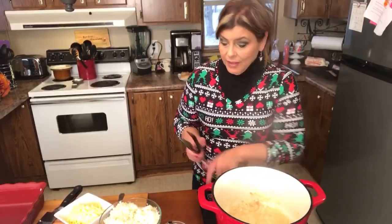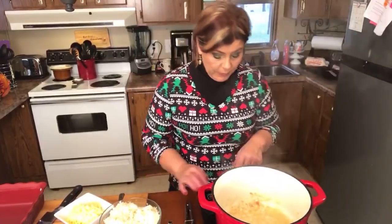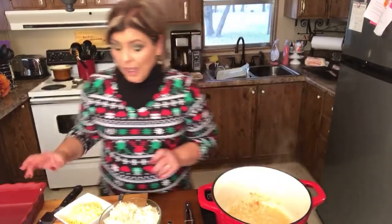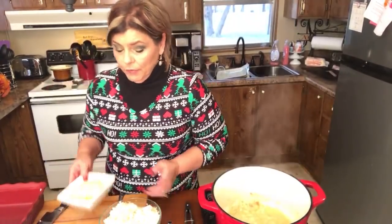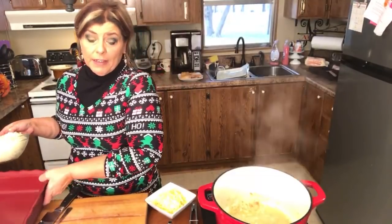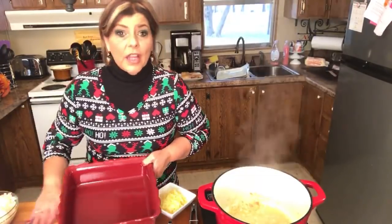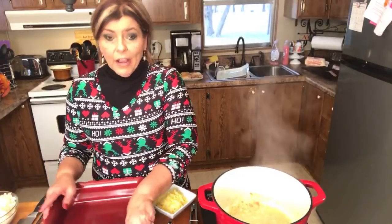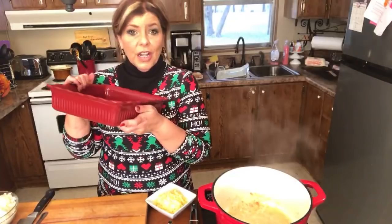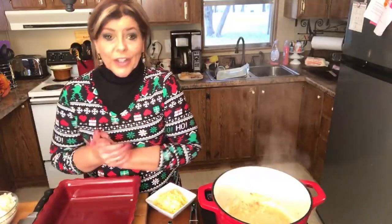I'm going to turn this off. Well, actually, there we go. Now, here's the thing. I'm going to move some things around here because I want to show you my simple trick to save space. If I had a bigger kitchen, I probably wouldn't have this issue. But I already have a nice baking dish that I'm going to put this dinner in tonight.